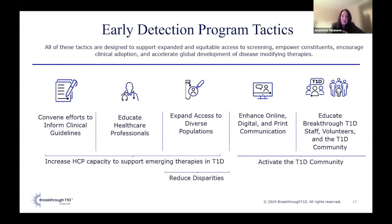So the first area we focus on is increasing the capacity of healthcare professionals to support these emerging therapies in type 1 diabetes. This involves thinking about the clinical guidelines, making sure healthcare professionals have very up-to-date knowledge, and it's changing very quickly. And then we're working in the clinical setting on how we can expand access and really increase healthcare professional competencies in these new areas of diabetes care.